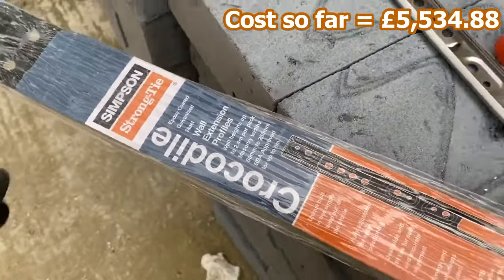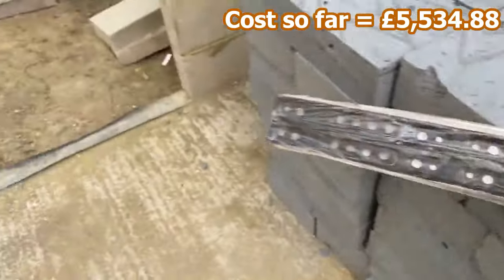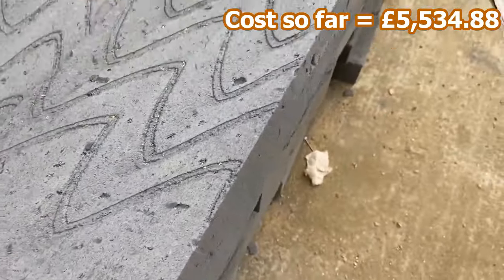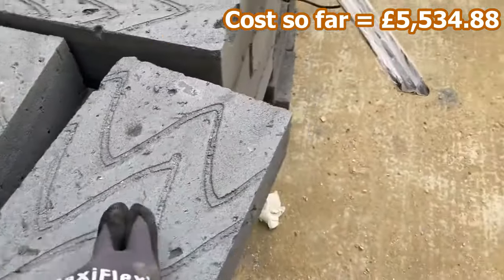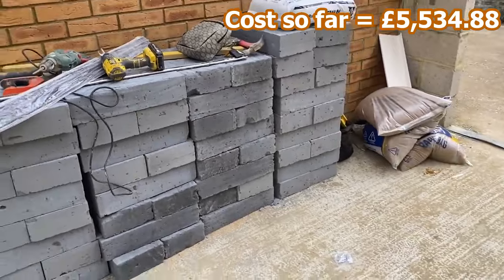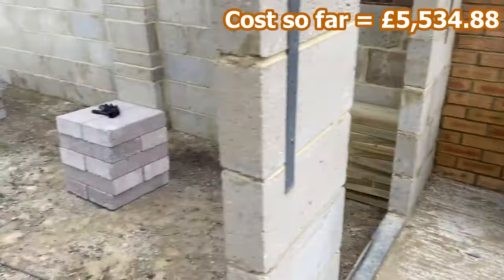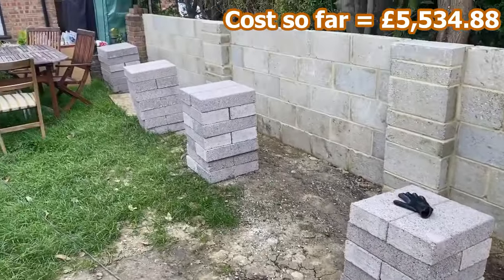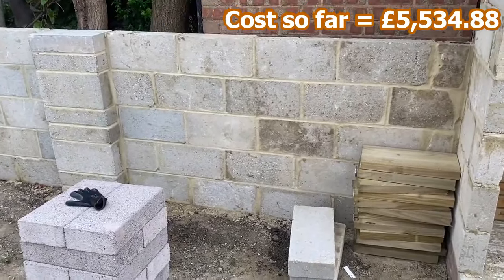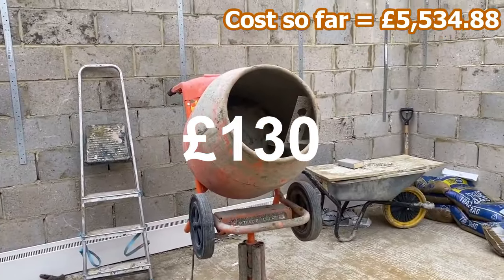So we also had an internal wall as well. And for that internal wall, we used these lightweight Thermalite blocks. And we used those wall starter kits to bolt them to the existing concrete blocks. So the block work for the internal wall and the starter kits cost us £130.